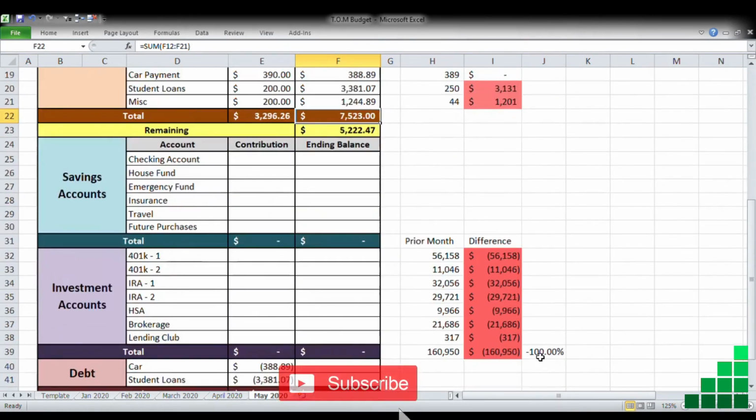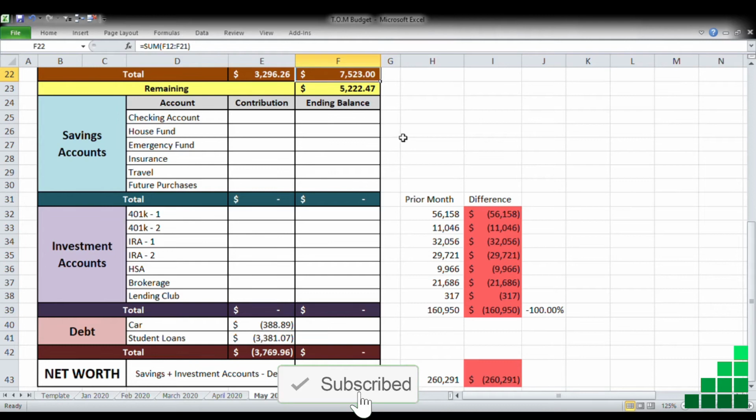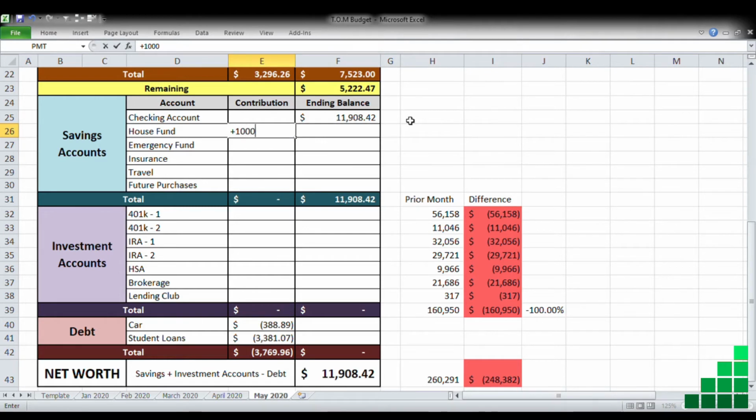Now let's jump into our savings accounts. Our checking account ended at $11,908. For our house fund, we made a $1,000 contribution, but we also took money out to help cover our earnest money and some other fees. So we put $1,000 in and took out $3,150, so it's a net $2,150 coming out of the account.